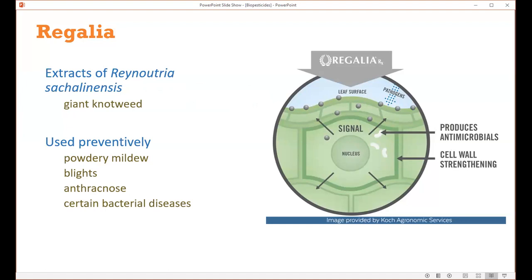Anyway, they found that when it's applied to a plant, it can help induce resistance within that plant. So it just signals the plant to maybe have stronger cell walls, or maybe it signals the plant to release antimicrobials, other defense mechanisms that would target or prevent certain pathogens like powdery mildew, some blights, and anthracnose bacteria. So Regalia has been shown to be pretty effective on some of these particular pests.